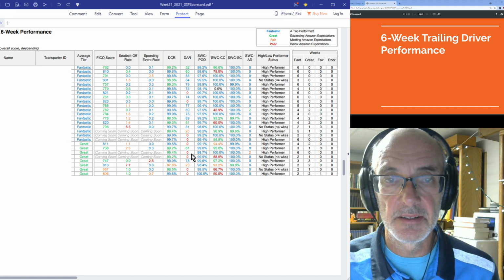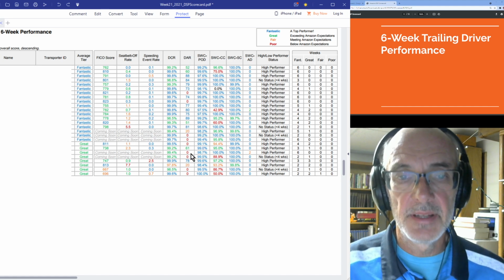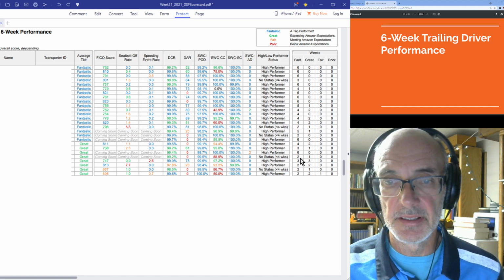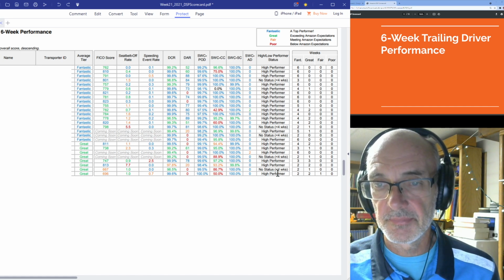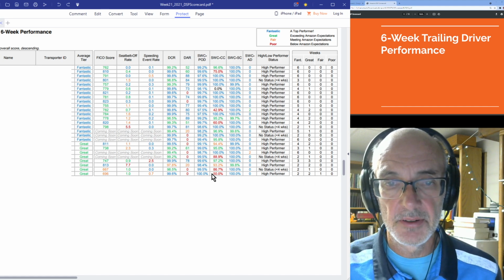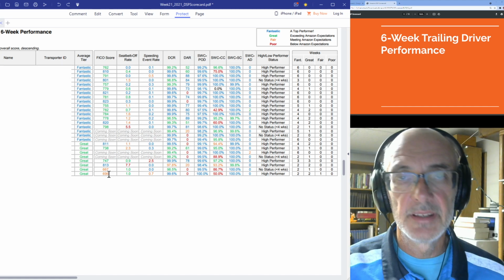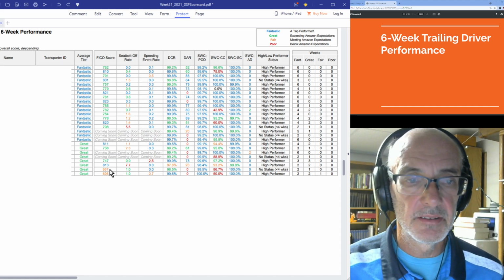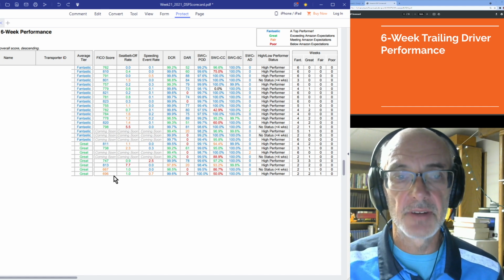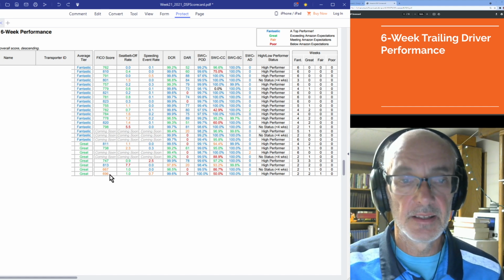They also had a 0 in DAR. I don't know how many DNRs this driver had, but you can go back and look and see all the DNRs that you have. And the bottom driver, lots of times Amazon will quiz the DSP about their bottom performers, and they'll have to explain why this driver was on the bottom of the scorecard and what you're doing to improve their performance.